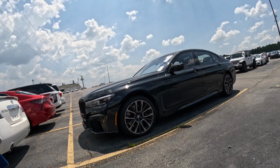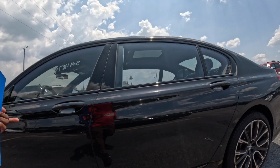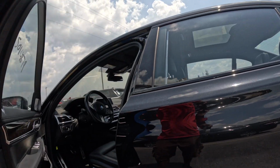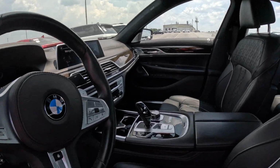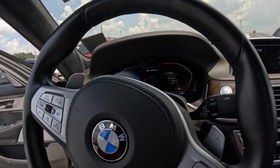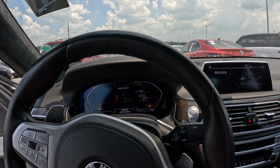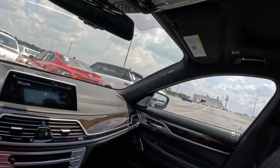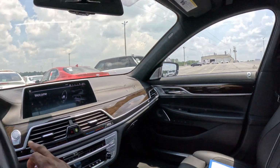Another one of them 7 Series BMWs. This one got 13,000 miles on it, and it's a 2022. This is a V12, y'all. See the V12 sign right there? Oh, this the M760. M760 is the big boy. Got the Alcantara roof on there. The seats, leather. Crank it up.